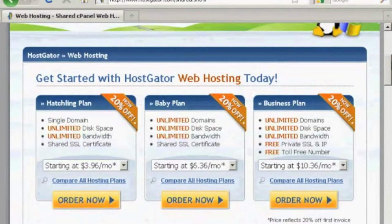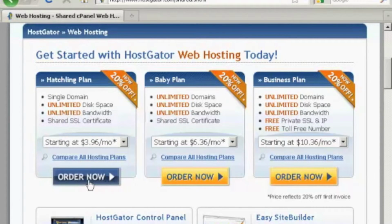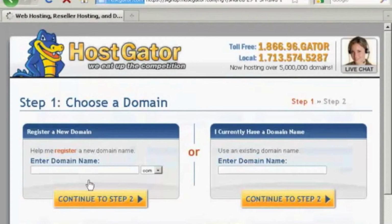So let's say I'm just starting out and I decide I want to go with their so-called hatchling plan, which you can find here. All you have to do is click on the Order Now button. It takes you through to this page where you can either choose a domain name and HostGator will help you register it, or you can enter an existing domain name if you have one already.